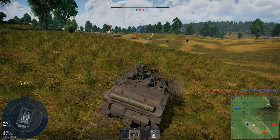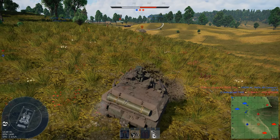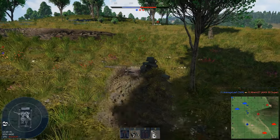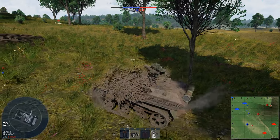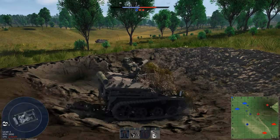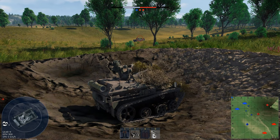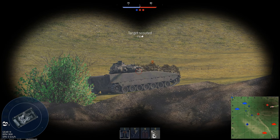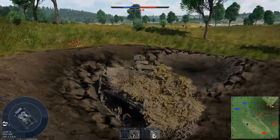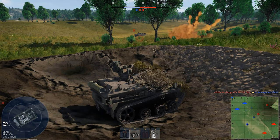Oh, does he see me? He doesn't see me, but he's coming right this way. I'm going to risk some exposure, and I'm going to hide in this crater. Nope. Nothing to see here. Just a bush in a crater. Oh no, he's got Artie right on me. Go away, I'm just a bush in a crater. Oh no.